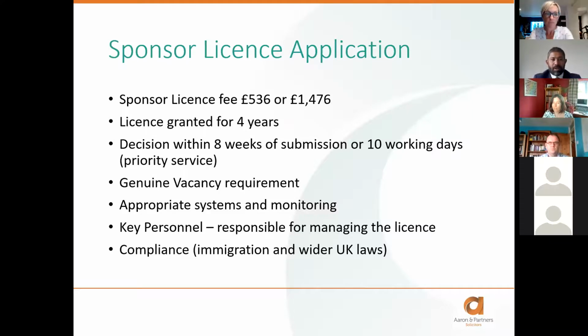Next slide, please, Helen. Thank you. So very quickly, what I've highlighted here is some of the cost, the process, and some of the key things that businesses will need to know as a starting point.